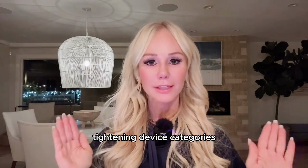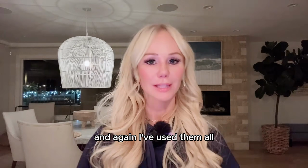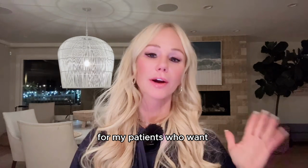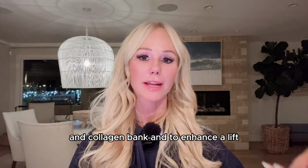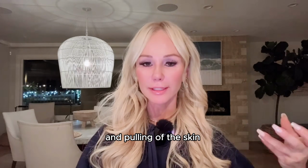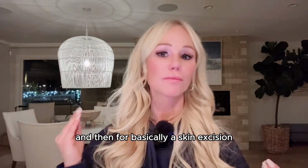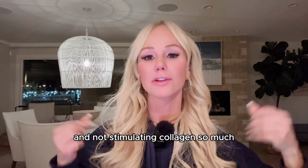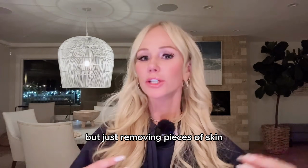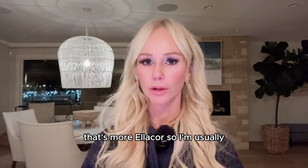But in the tightening device category, the 2 that I feel work the best, and again, I've used them all, are Thermage, for my patients who want to collagen stimulate and collagen bank and to enhance a lift, tightening, and pulling of the skin through collagen synthesis through radio frequency, and then for basically a skin excision, where you're excising skin and not stimulating collagen so much, but just removing pieces of skin to help snatch up the lower face, that's more Ellure.